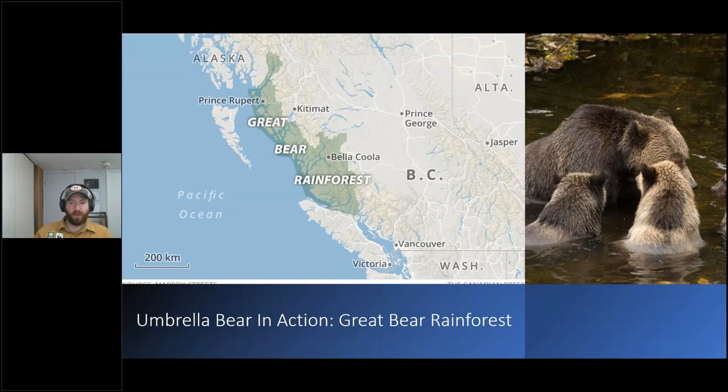So let's go for the umbrella bear in action, and we are going to talk about the Great Bear Rainforest. This clever name, the Great Bear Rainforest, is somewhere where NatHab actually does a fantastic trip right into the heart of the Great Bear Rainforest. Not just for grizzly bears or brown bears, but for spirit bears, which also live in the Great Bear Rainforest. This area got the name the Great Bear Rainforest because it is one of the largest tracts of mostly intact coastal temperate rainforest anywhere on Earth.